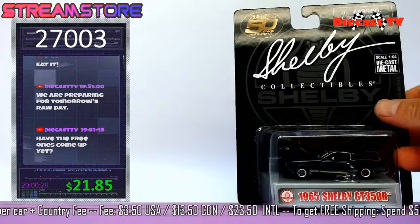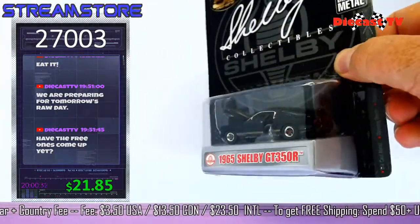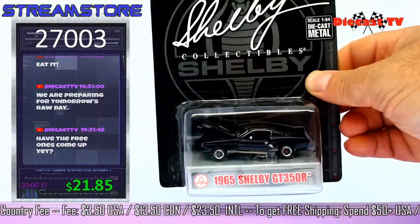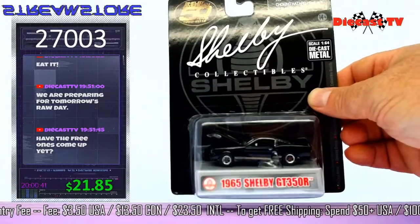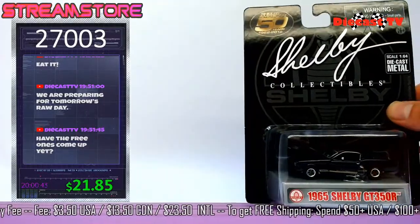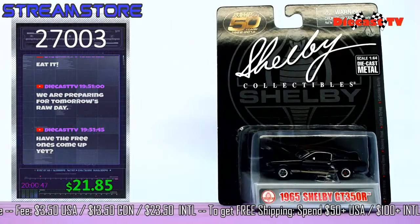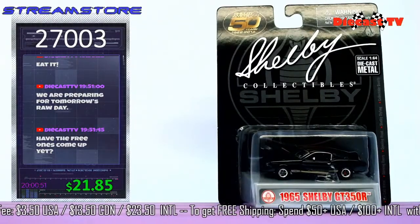Check out this black beauty. Oh, if you don't think black and gold go together, think again. Look at that. The doors open up. The hood opens up. This is a gorgeous 1965 Shelby GT350R. One of the first cars he had influence over. Wow. 50th anniversary from Shelby American. Pick it up now. Type in the item number 27003.